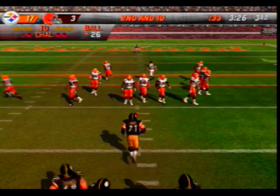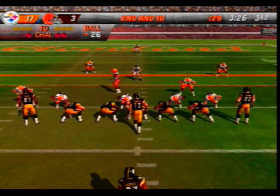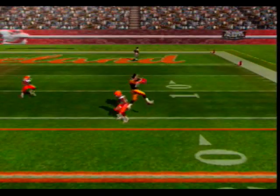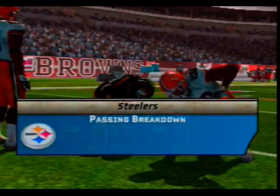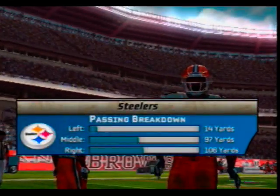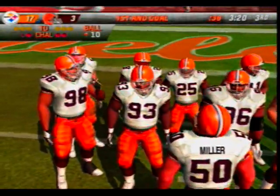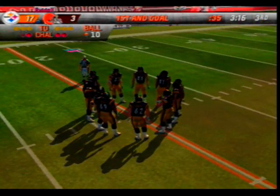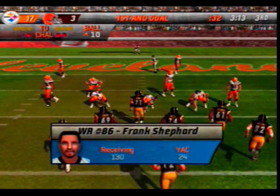Second and 10. Ball on the 26-yard line. Cleveland goes with a four-man front, throws it. Jackson is there on the stop at the 10. Shepard pulls in the pass for a first down. He's picked up both first downs on this series. They need 10 for the touchdown. On the 10-yard line.